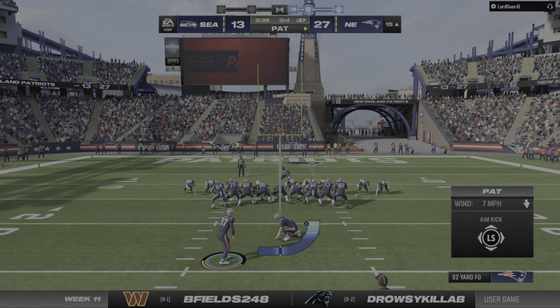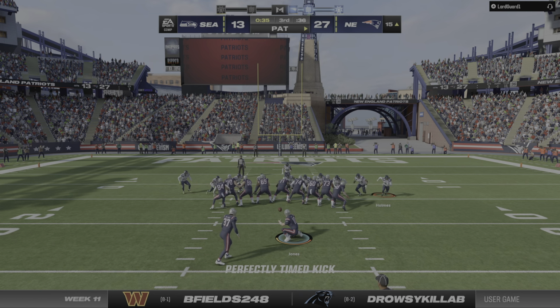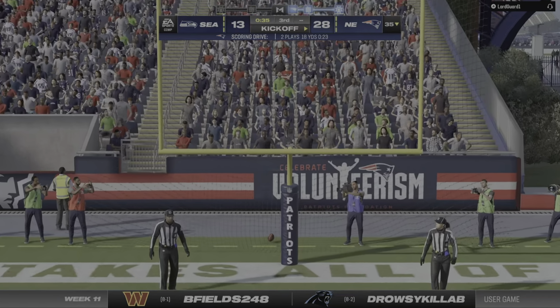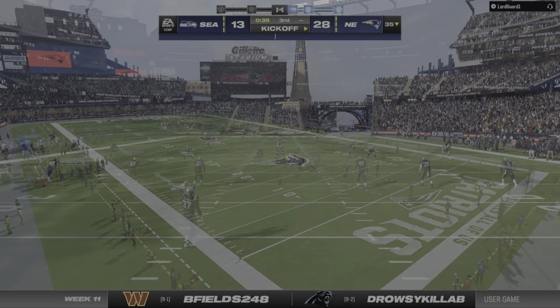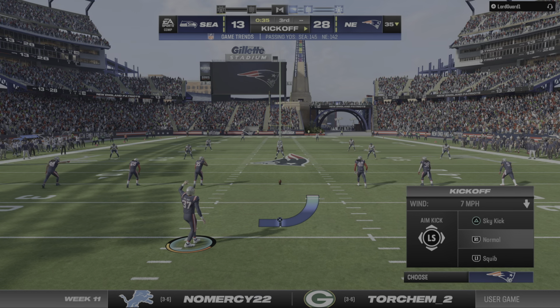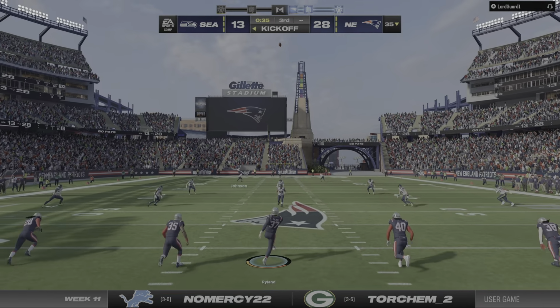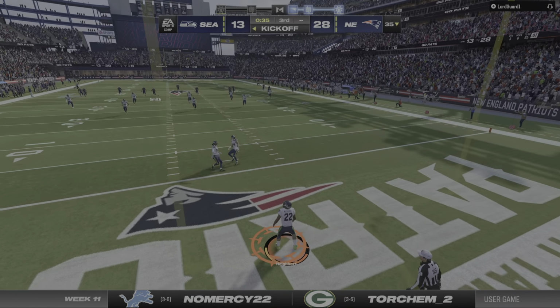Ezekiel Elliott with his 6th rushing touchdown on the year. And the Patriots will add on to their lead here in the final minute of the third. Extra point by Ryland, up and good, and the lead is up to 15 now. So after the field goal, Ryland back out as he'll send this one away.